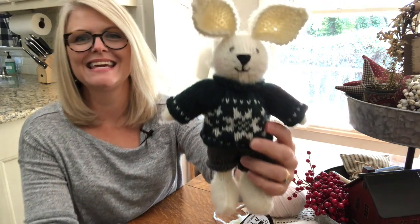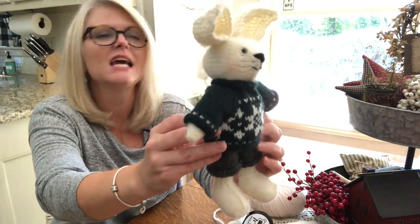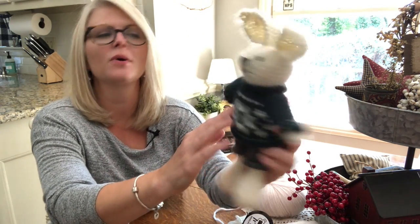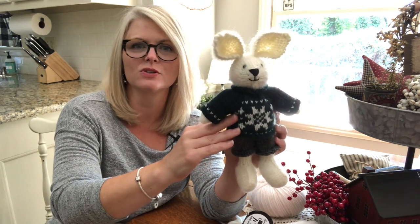Okay, I think he turned out so cute with the little fuzzy. He looks very Nordic to me now, and he fits his name, Little Gunther Carl. So I really hope you enjoyed this little tutorial.